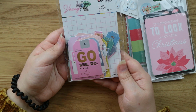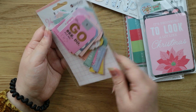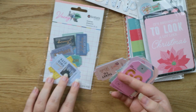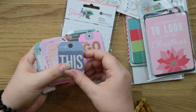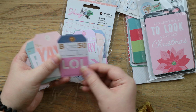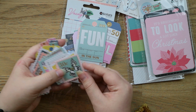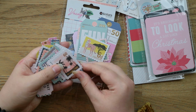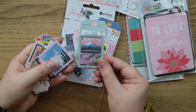Then there is a pack of travel themed die cuts. So these are all like ticket and tag themed. Yeah, I've got most of them. You can see a few more in there. A lot of these have got gold foil on as well. So there's those like luggage tags, and then there's a lot of stamp themed designs, which are really nice.